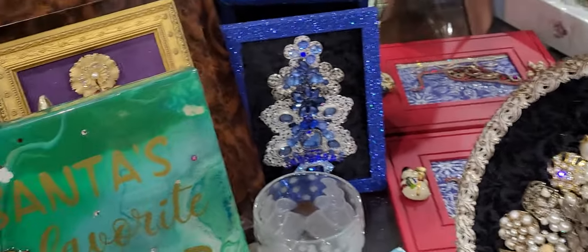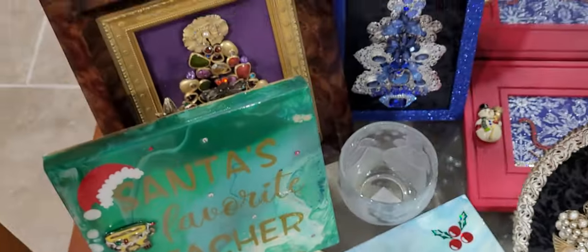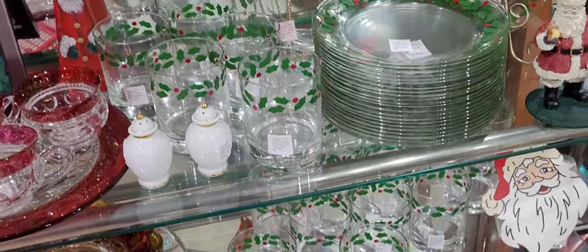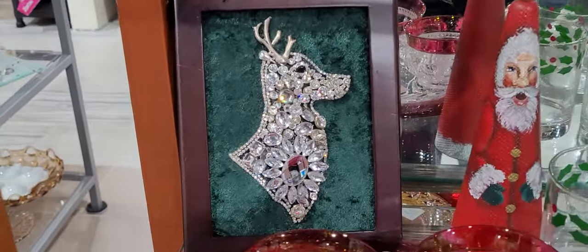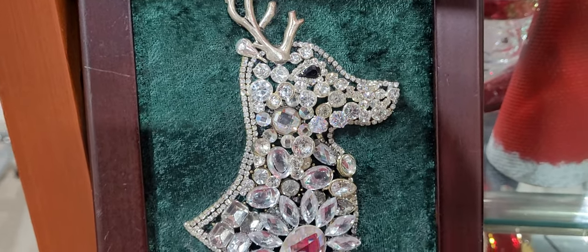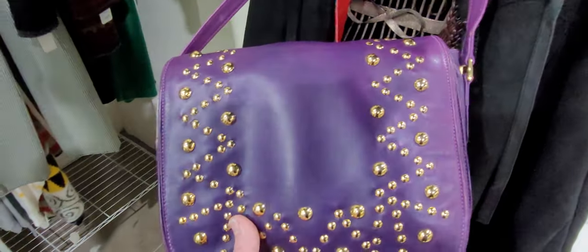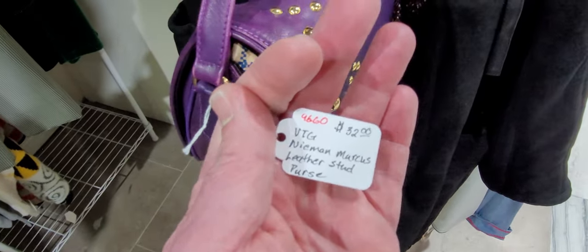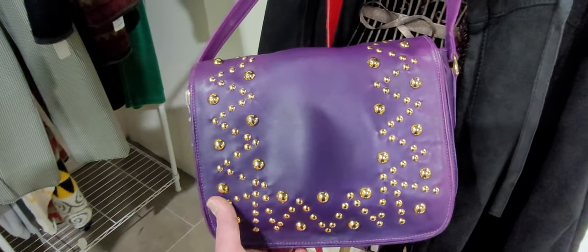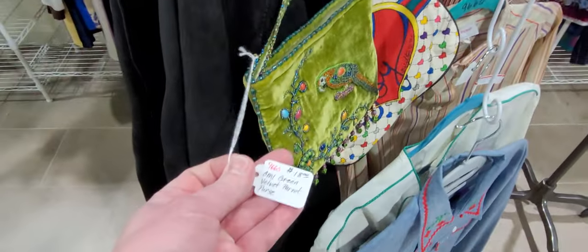Didn't expect to find Christmas tree jewelry art in here. Oh, look at this reindeer. Now that is great. See, I'm doing a little shopping for you. So if you find anything in here, vintage Neiman Marcus leather studded purse, that's beautiful. Colorful and beautiful at $32. If you find anything in here you can't live without, come on down here and get it.